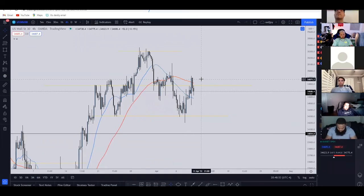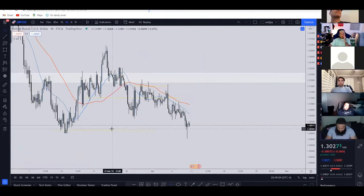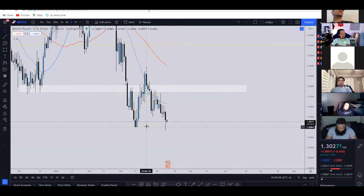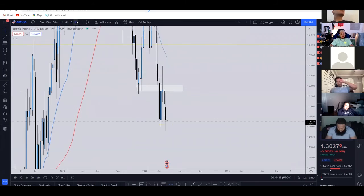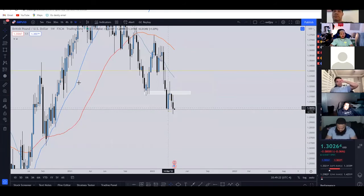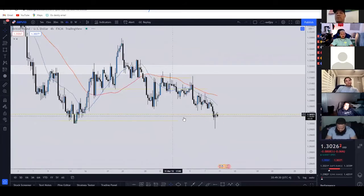Hey, Raul, can you break down GU? Sure. So GU finally hit that target I was talking about for I don't know how long, but it finally came back down to this previous area of support being 1.30 thousand. Now that it's finally hit this area, so far it looks like it's rejected. Let's check the weekly. Weekly time frame actually ended up closing back above this support level here. So right now it looks like price could continue to go down. It's really a 4-hour time frame.